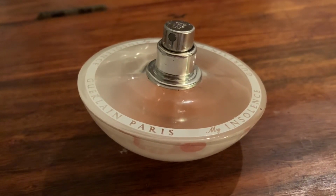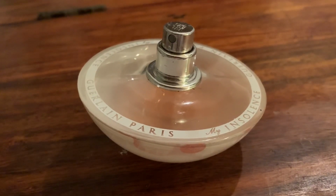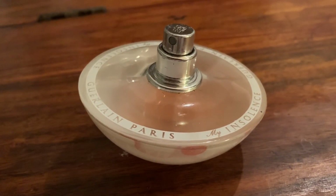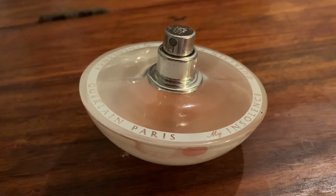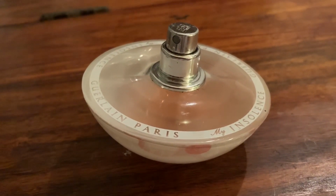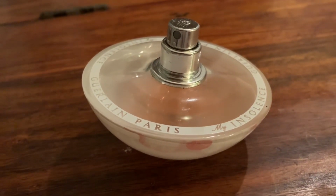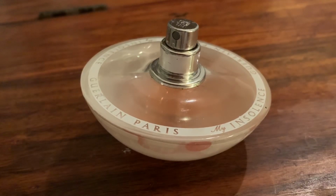It does last quite well on my skin, but it just doesn't project that much after the first hour or two. But I just spray lots, spray it in my hair, get it on my clothes, and then once I realise that I'm not noticing it too much, I respray. But for me, I'm really glad to have it.